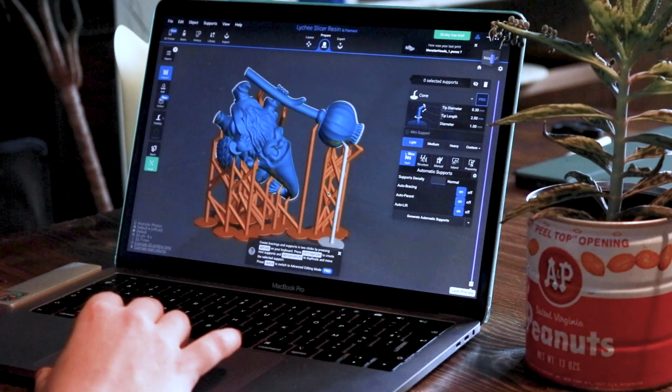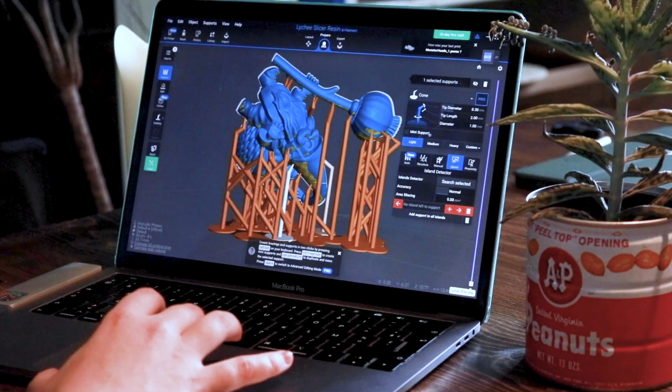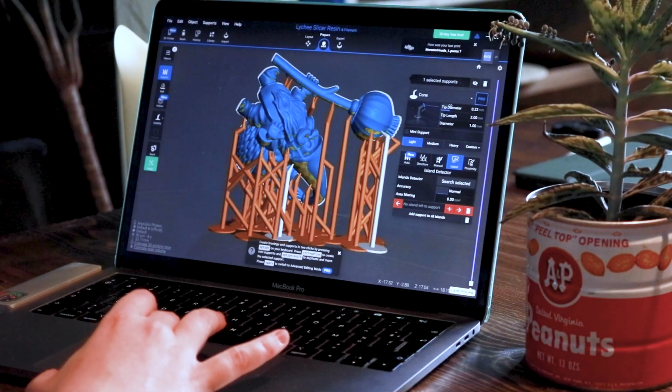Don't put any supports on important details like the face or basically anything on the front. Be careful for islands, which you can check for in most software. And I like to change up the thickness of my support. It's based on the likeliness of bits snapping off. Then it's on to the next step.